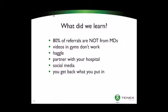Haggle. I stress that too, because a lot of times you go out and try to get prices for whatever modality of marketing, and they say that's the lowest price they can give you. I can tell you we do try to haggle, and we have gotten things for half of what they initially started for. And then partner with your hospital. You're both going to benefit. You can decrease your marketing costs by half doing this. Social media, that's one thing that we haven't really delved into, and it's the very next thing on our marketing list that we're going to get into. And then just like anything else in life, you will get back what you put into it.